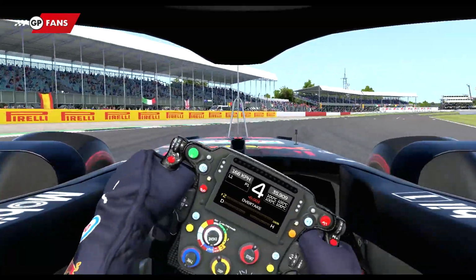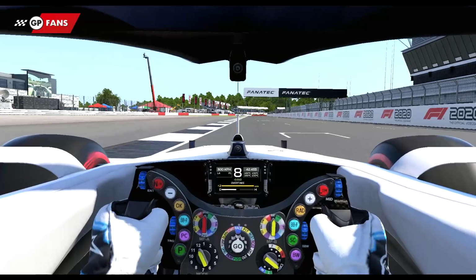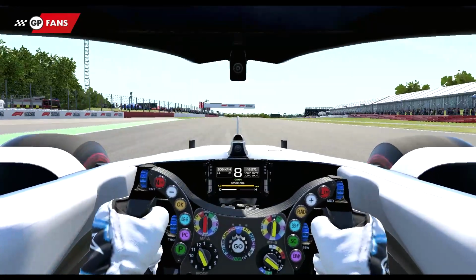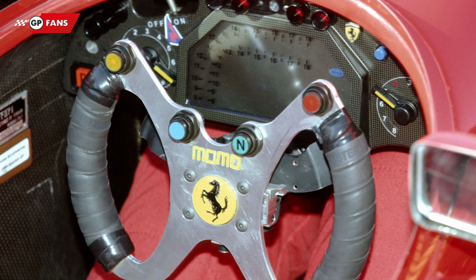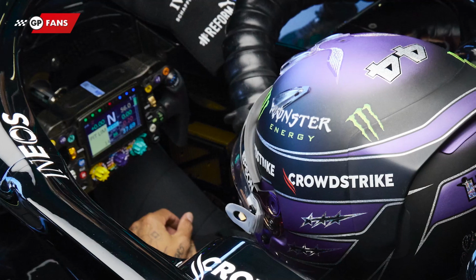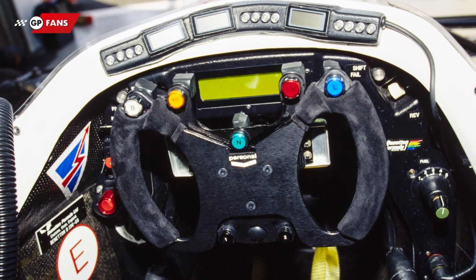At first glance, this seems to be a lot more convenient, but when Russell or Latifi steers to the left or right, the dashboard is no longer visible because the steering wheel is in the way. So why on earth does Williams choose to do this? Okay, so first let's go back to the early 1990s when digital dashboards were first introduced to Formula 1. These weren't much to look at compared to the modern day technological marvels that we see today. But at the time, they were mounted on the chassis by all teams.